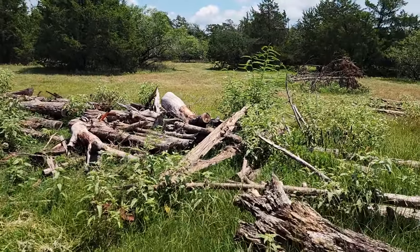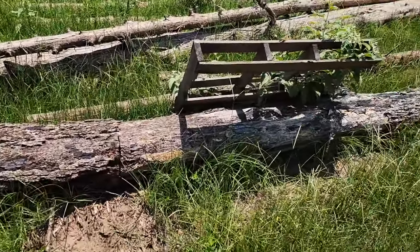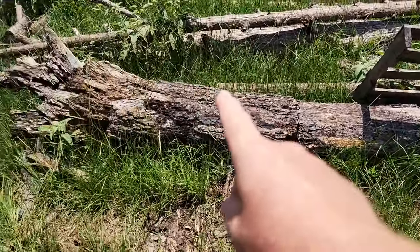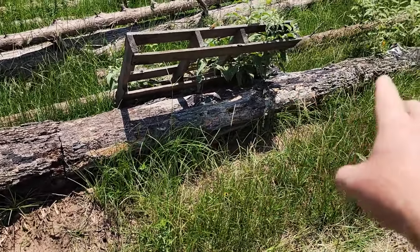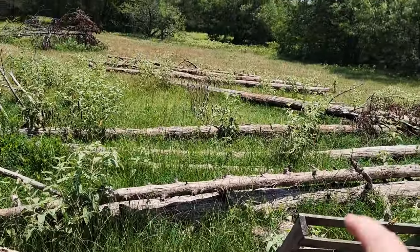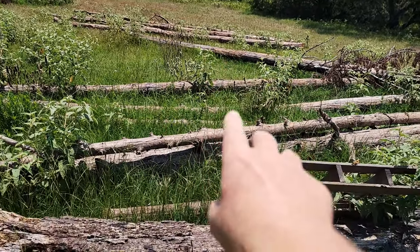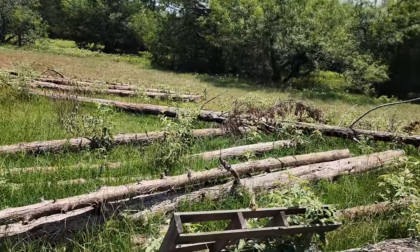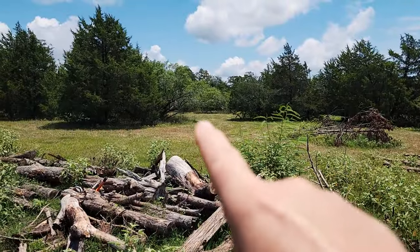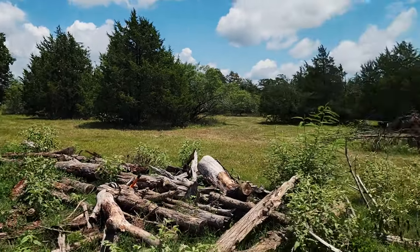So anyway, I definitely want to get some of these off the ground that are rotting. You know, that's an oak tree. It's still got good oak underneath once I cut it up. There's four or five big logs, here's six or seven big logs, a couple more. You saw some in the brush. Anyway, I mowed all of that pasture last night.